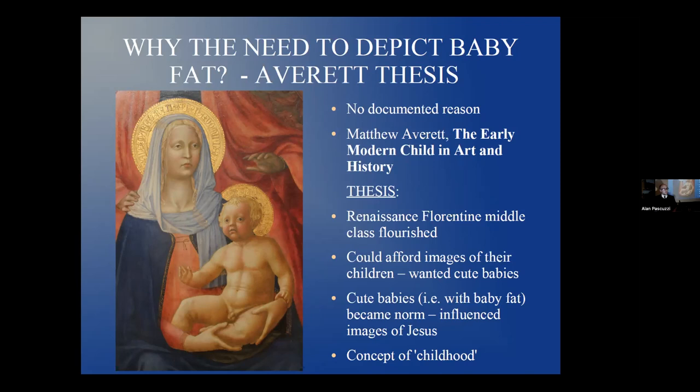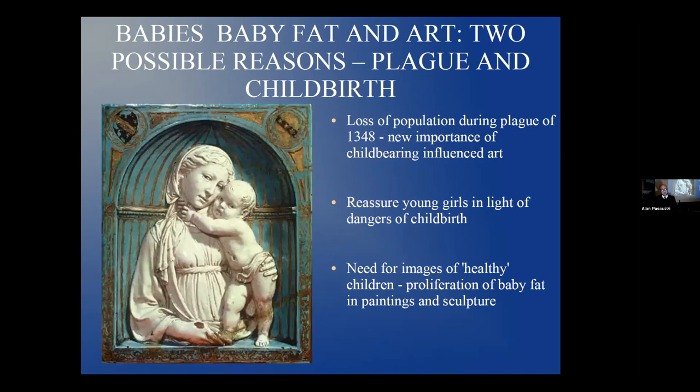It was the concept of this kind of childhood. In other words, they wanted to sort of capture childhood, which is actually, I would say, a good thesis. But I think there's actually something a little more poignant to this. Babies and baby fat in the Renaissance, I think the two possible reasons are plague and childbirth. If you look at the population of Florence during the plague of 1348, there was a new importance of childbearing. And I think this influenced art. And the second reason is probably the reassurance of young girls in light of the dangers of childbirth.